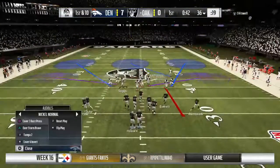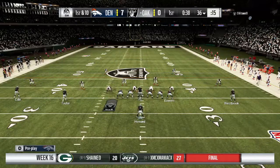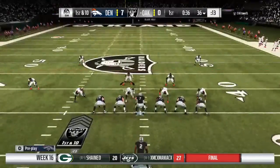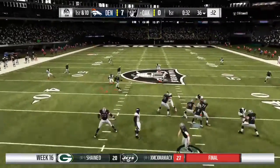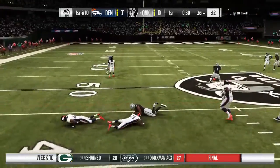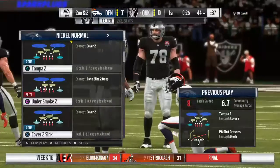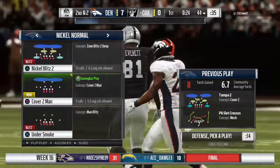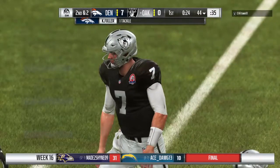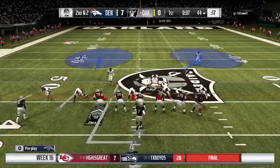So from the 36 now, 1st and 10. Detroit! They go play action here on first down. That's caught by his tight end, Gerald Everett. And he'll get up near the 45. They'll spot it at the 44. A good pickup there. 8 yards on the first down completion. Facing a 2nd and 2 after that last catch. Good for 8 yards.